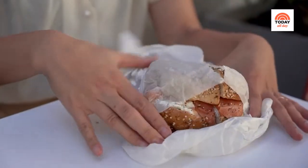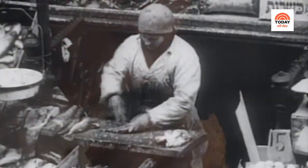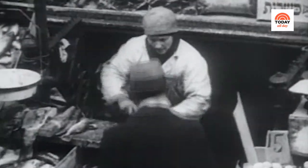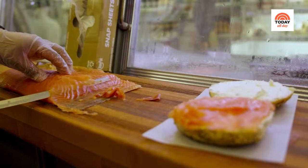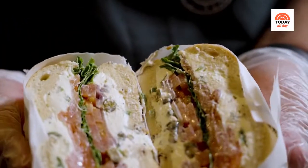A bagel with cream cheese and smoked salmon is a uniquely American combination. Born from Jewish roots, transformed by local ingredients, and carried on by new generations, this breakfast tradition has truly stood the test of time when it comes to food in New York City.